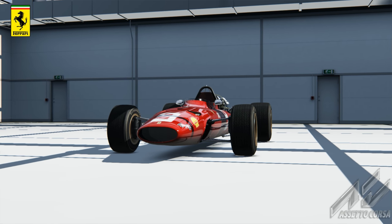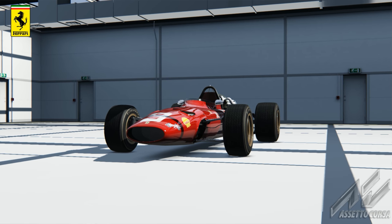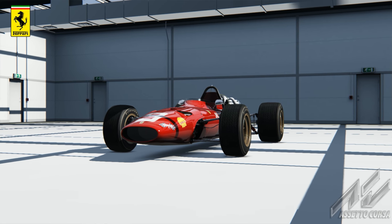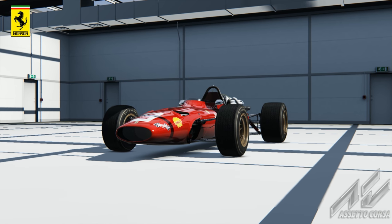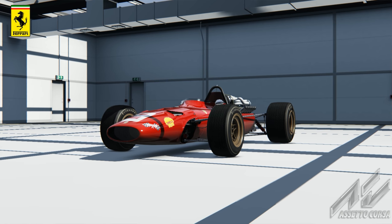So today we're going to be having a look at the Ferrari 312. We're going to go into its history, its technical specifications, its competition history, all that kind of stuff. And of course, we're going to go and drive the thing. First of all, a little bit of information about this car.